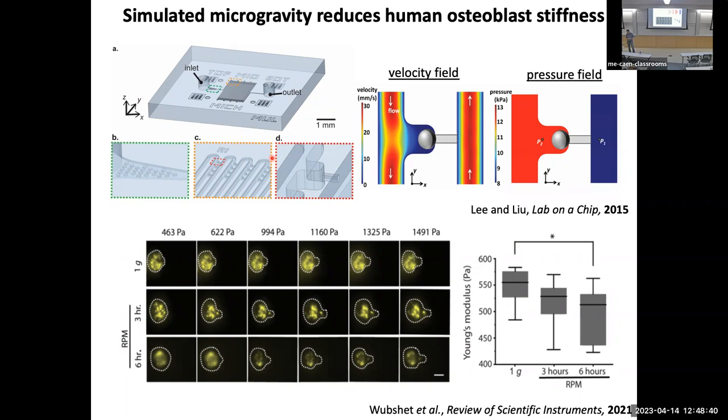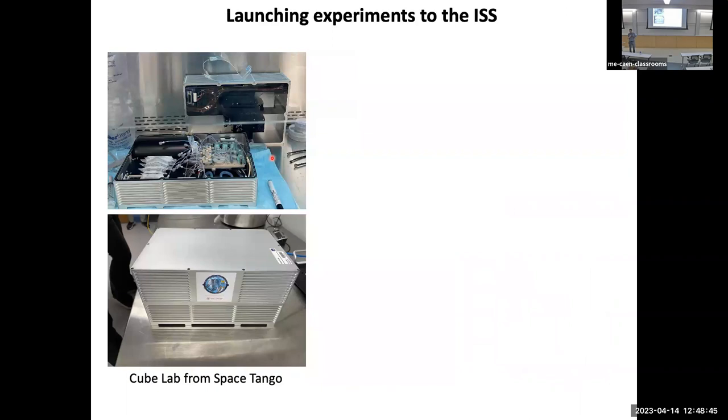Okay, in the remaining 2 minutes, this is not just simulated microgravity, we actually did this in real microgravity. This is probably the second last slide. We had the opportunity to collaborate with Space Tango, a private company in Lexington, Kentucky. First of all, this is funded by the NSF. Obviously we could not do this without their support. The experiments are packaged into a box called the Cube Lab.